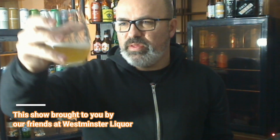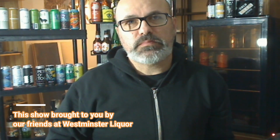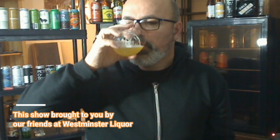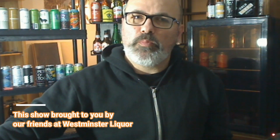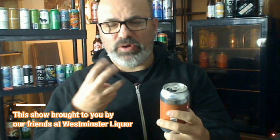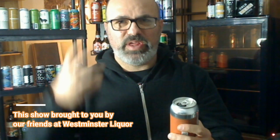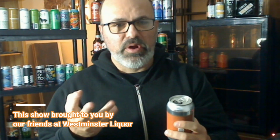Let's give this thing a whirl. Cheers. There's a bit of a journey on this beer. A bit of a journey. So it starts off really refreshing, watery, cool, with a sweet tinge. Rolls into the orange. But again, like the essence of orange. The essence of orange, not orange citrus.